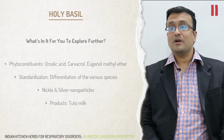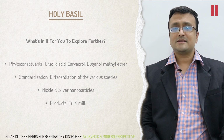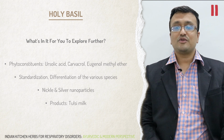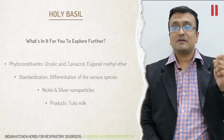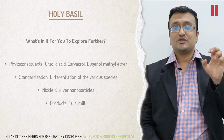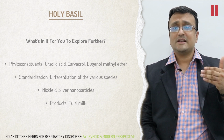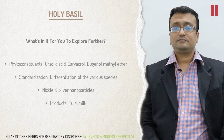So, an all-rounder herb, active against fungus, bacteria, virus, helpful in immunity and helpful in other respiratory tract disorders as well. So what's in it for us to explore further? Constant activity has been done on the phytoconstituents. There is ursolic acid, there is carvacrol, there is eugenol methyl ether, all new constituents of the holy basil apart from eugenol, and they are all being investigated.